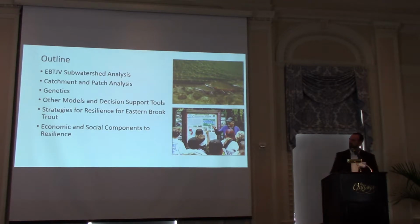So here's a quick outline. I'm going to just give you a little bit of history on the joint venture and talk about the subwatershed analysis and cover what is the current catchment and patch analysis, talk a little bit about genetics. There's a number of other models and decision support tools that are being utilized as the joint venture builds its strategy for resilience for brook trout. And I also want to touch on the economic and social components to resilience.